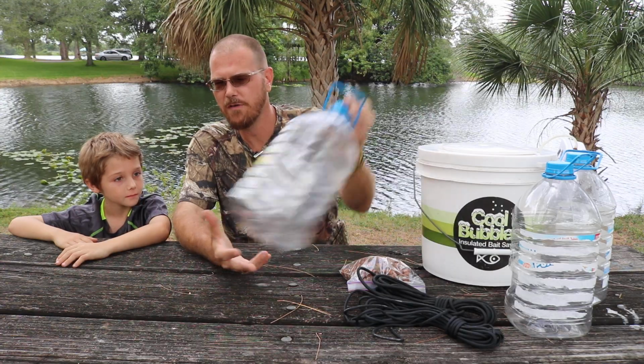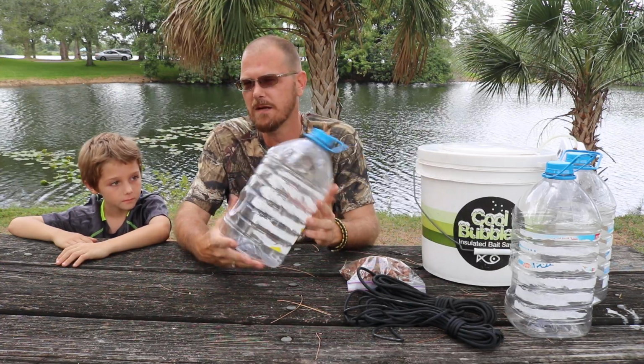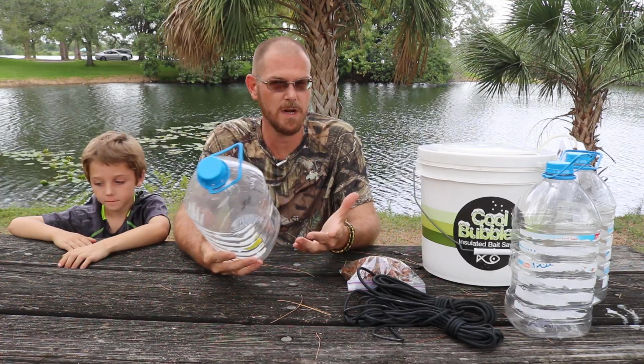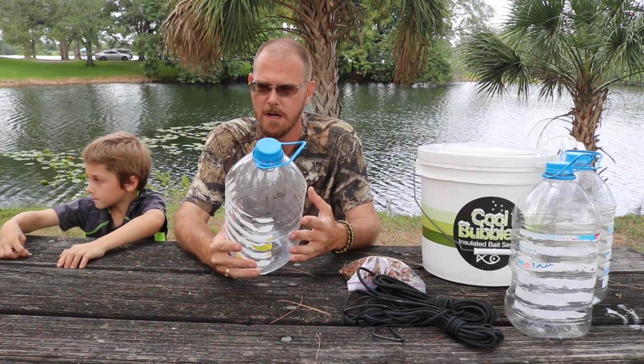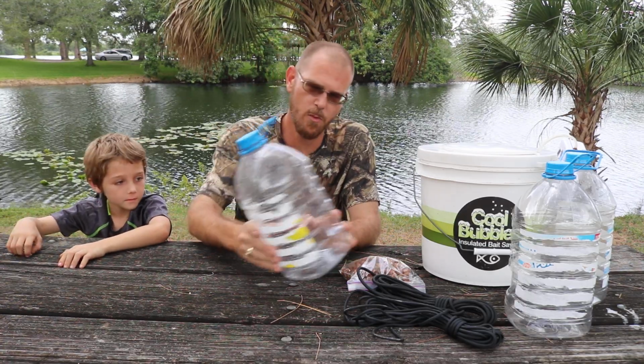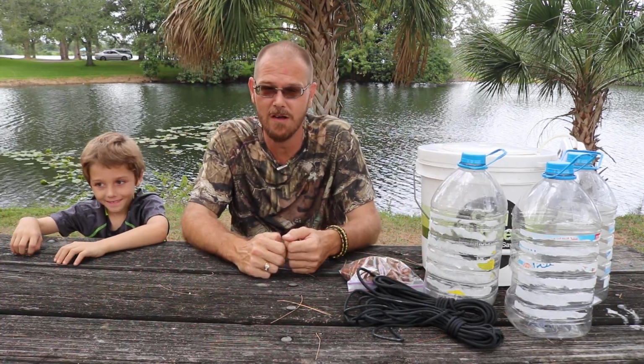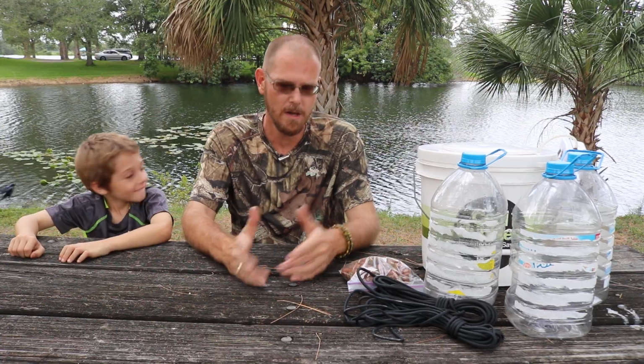Pretty much anywhere in the world you can find plastic bottles. It does not have to be this size bottle. This is just what we have around our house. You can use a 20-ounce soda bottle. You can use a water bottle. Any type of bottle, this application will work. And of course we have our bait bucket here because we're hopeful that we're going to get some fish today, right? Yep. All right, so let's get started.